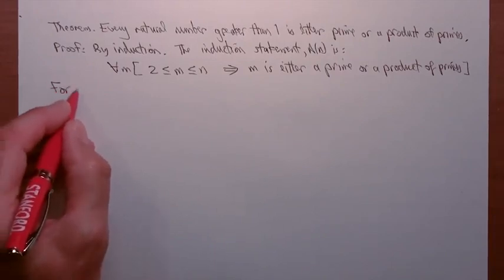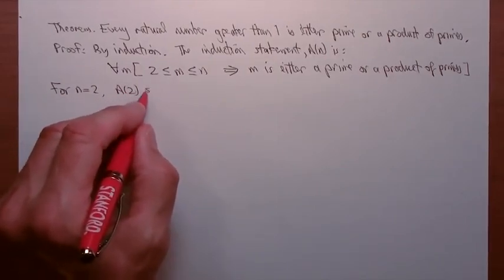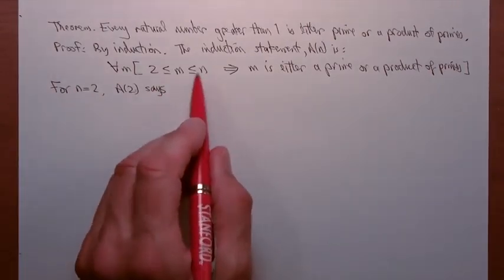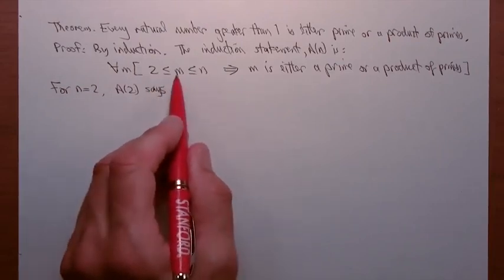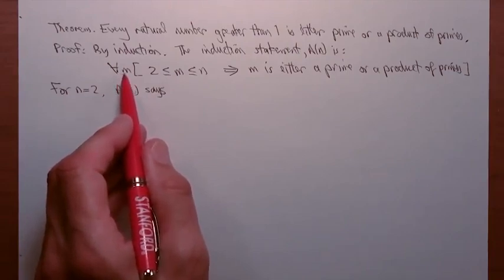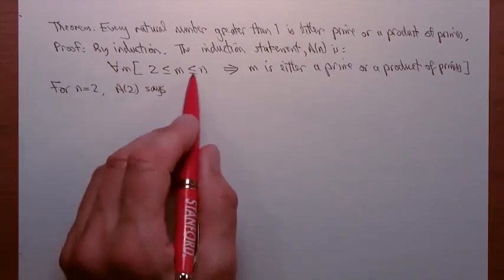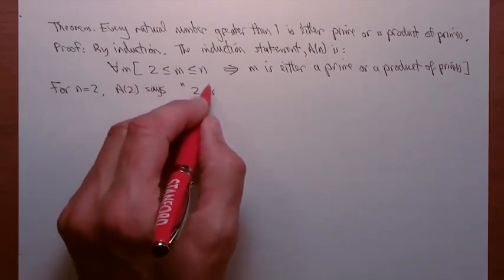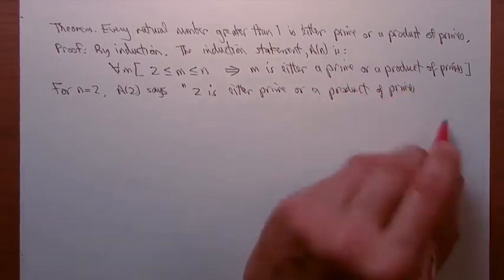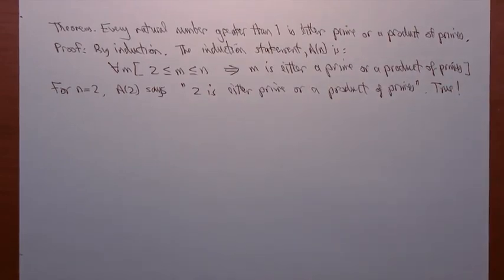So we have to start with the first step, namely n equals 2. A of 2 says what? Well, if n equals 2, there only is one m between 2 and n. So the universal quantifier here is essentially vacuous. It's just a special case, a degenerate case. There is just n equals 2. So this statement, when n equals 2, simply says 2 is either prime or a product of primes, which is true. 2 is a prime.